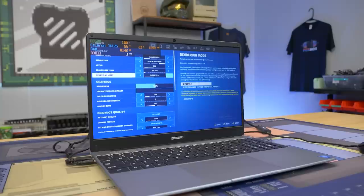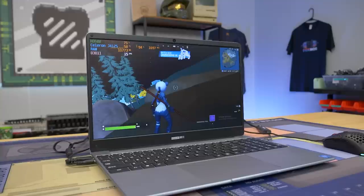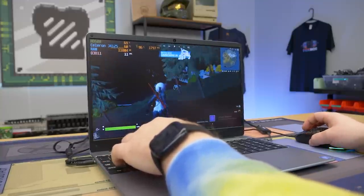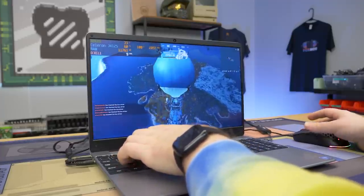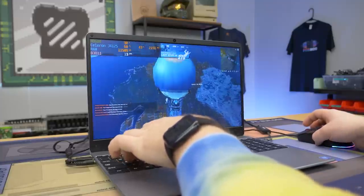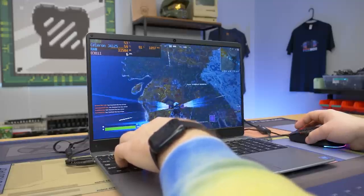Did it really not do performance settings? Are you kidding me? Oh, we gotta do that again. Let's restart. All right, guys, this is Fortnite. We are at the lowest render scale possible, 720p. You know, we just went from playing this game on a 4090, and we're talking about how crazy good it looks. I can comfortably say I've never seen Fortnite look this bad.